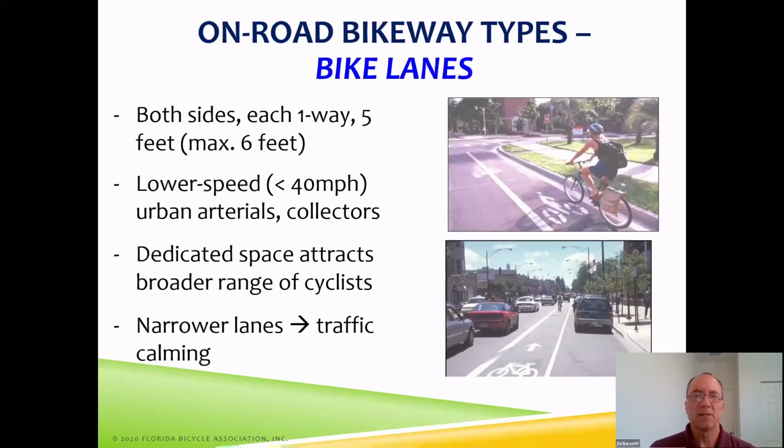Next up is bike lanes. These are very common here in Florida, more so than Illinois. I'm jealous, actually. And what I'll say about bike lanes is that they are on both sides of the road. They do tend to promote a higher level of comfort for cyclists, so it tends to draw more cyclists, especially when it's lower speed. Some of the higher speed bike lanes may not attract as many people, but for those lower speed locations where you have a lot of intersections, a lot of commercial entrances, and even driveways for residents, bike lanes may be more appropriate.